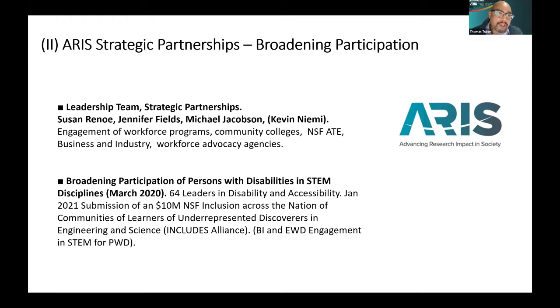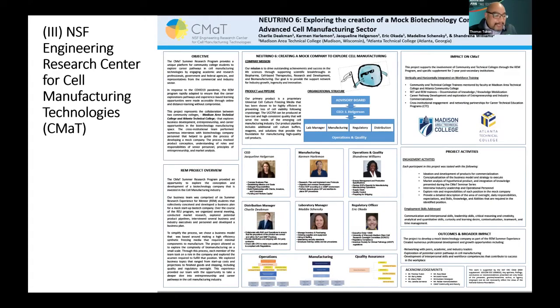So the third piece that I want to mention here as part of this larger puzzle is partnerships with other institutions, between community colleges, between K-12, between R1 institutions. And this is a partnership which we created with Georgia Tech and University of Wisconsin-Madison, and a third partner, which is the University of Puerto Rico at Mayagüez. So the NSF Engineering Research Center for Cell Manufacturing was funded several years ago at Georgia Tech.